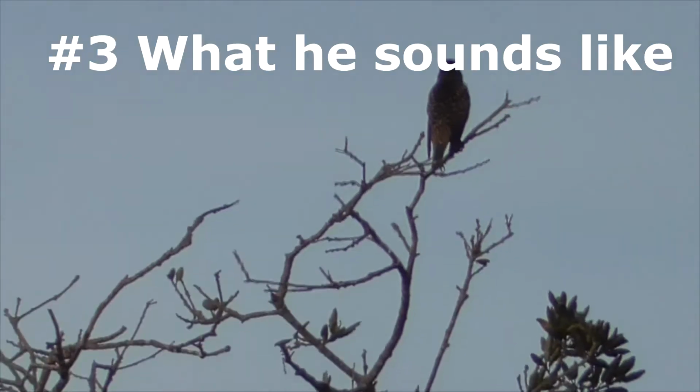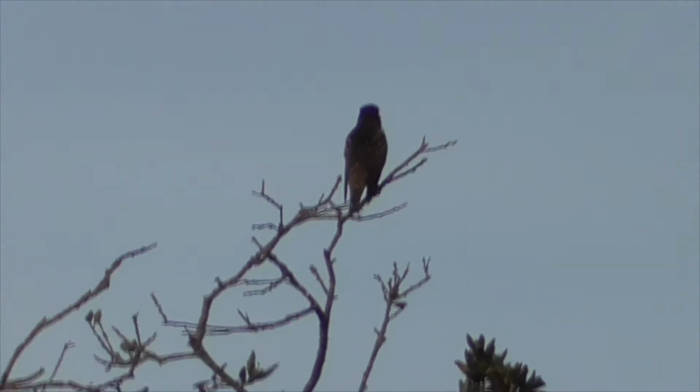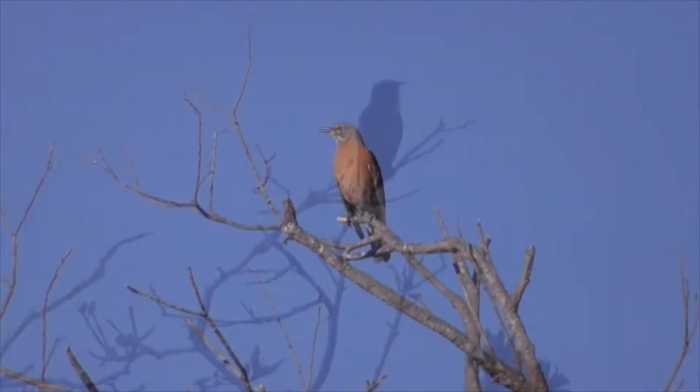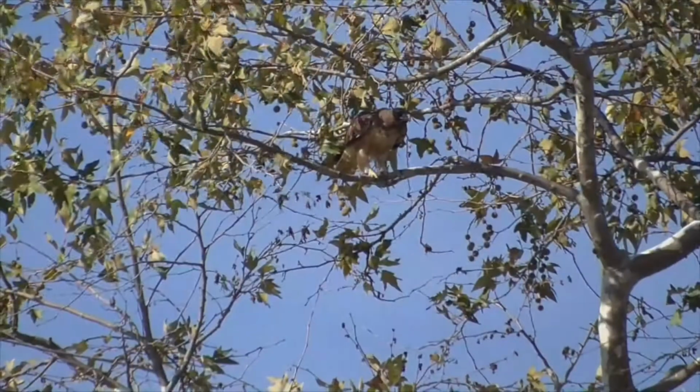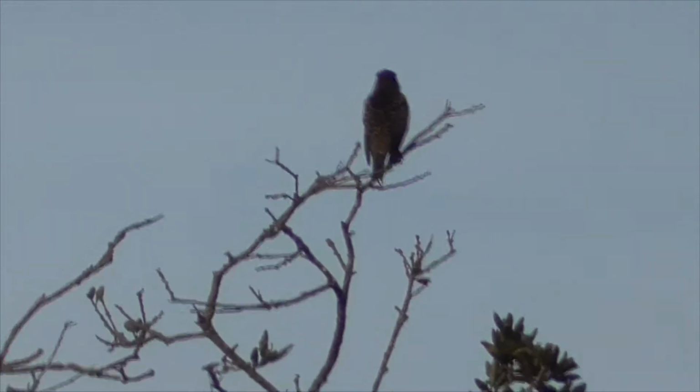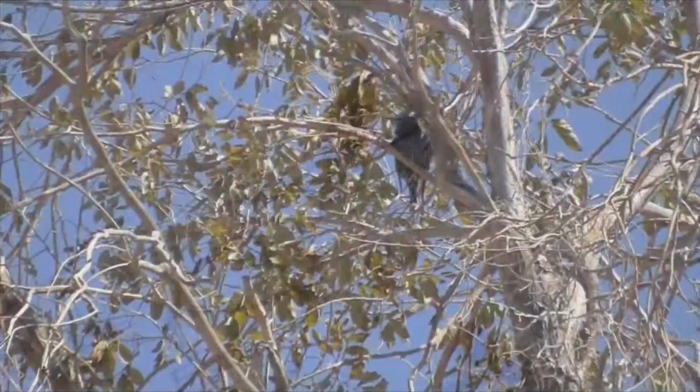And number 3, what does he sound like? Well, he's a mimicry bird. He can imitate up to 20 different bird calls, like our American robins, northern flickers, and red-tailed hawks. They can even mimic objects like squeaky doors and even sounds like cats and dogs.